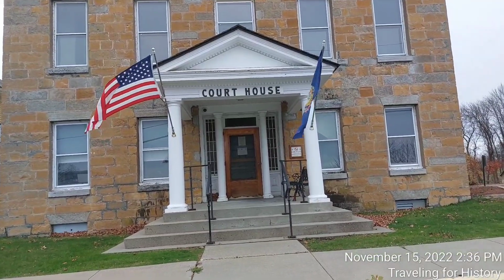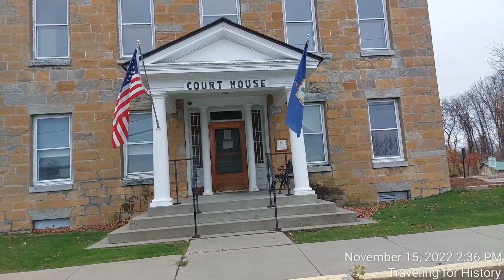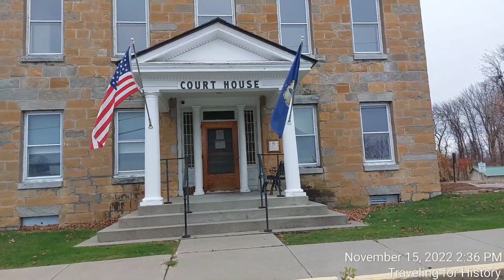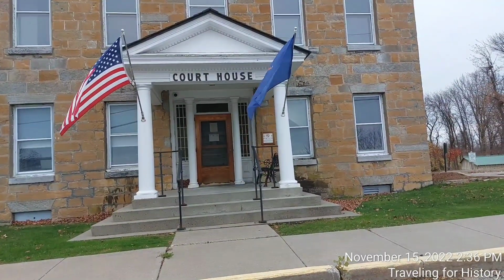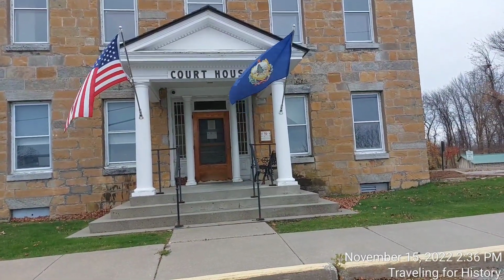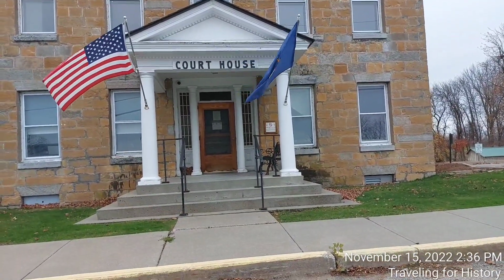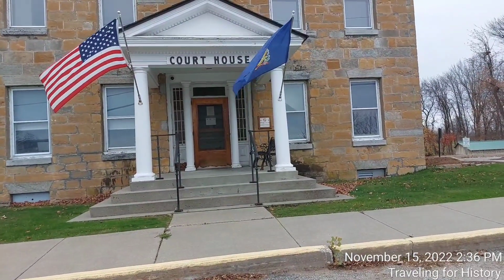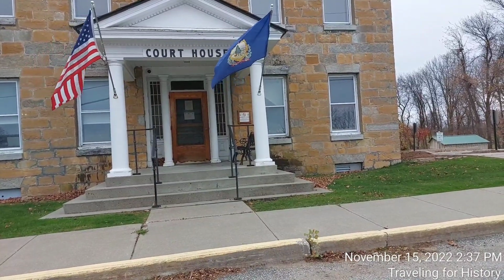All right, so let me tell you some more about it from my other source. Built in 1824, it is one of the oldest surviving courthouses in the state and the only surviving one built out of stone. And it was listed on the National Register of Historic Places in 1996. The Grand Isle County Courthouse is prominently sited in the linear town center of North Hero, placed on a rise on the west side of US 2 overlooking City Bay.